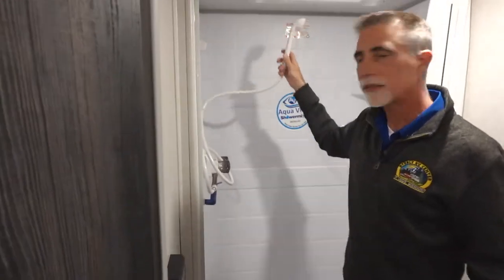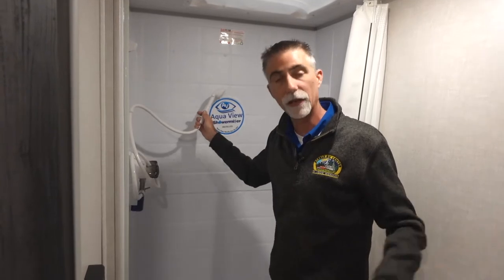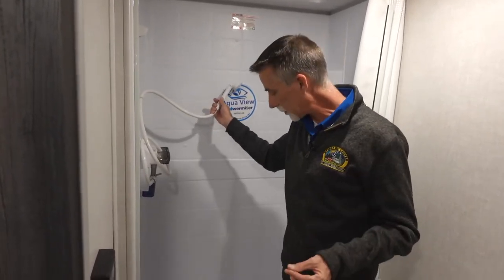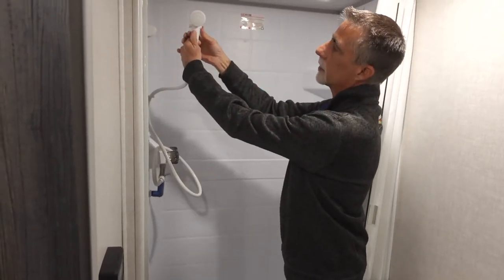But, you know, let's say we're at the campground and we have water in our tank. We don't have a full hookup. So I've got a finite amount of water. When it's gone, it's gone. I want that water to last as long as possible. So the shower head here has a little shutoff valve on.